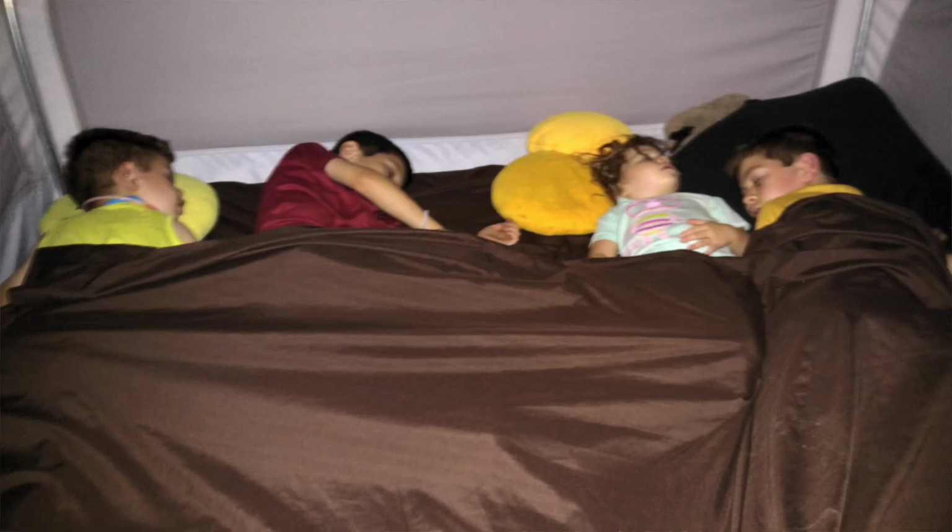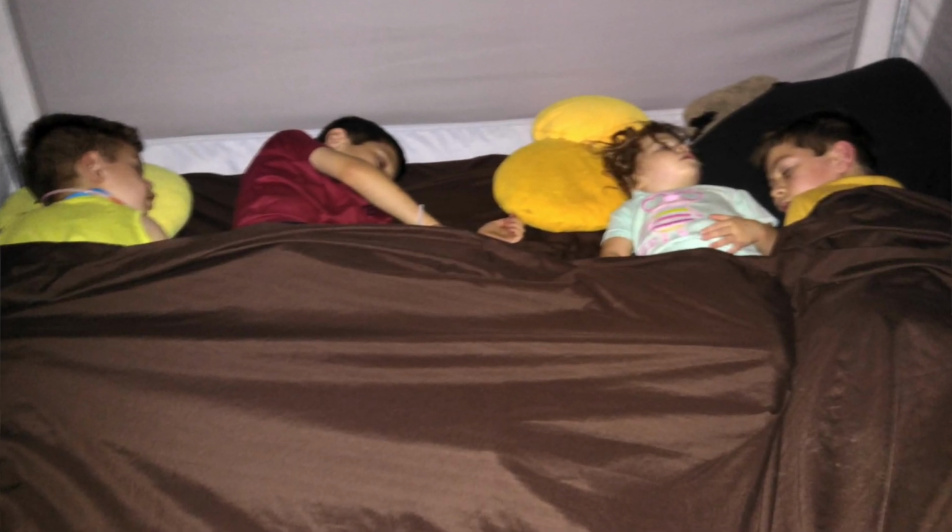Okay, so next I want to talk about sleeping with the kids. We had our air mattresses in the beginning, but then when we went to a pop-up camper four years ago, we put all of them on the queen, and we slept on the full. That worked out for a little while. Yes. I think we did that for one whole season. So they were smaller then. They were a lot smaller 4 years ago.